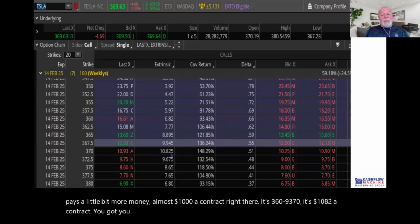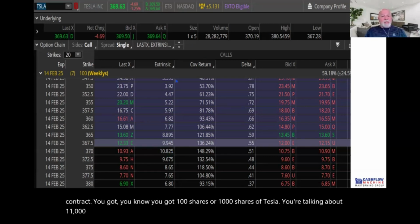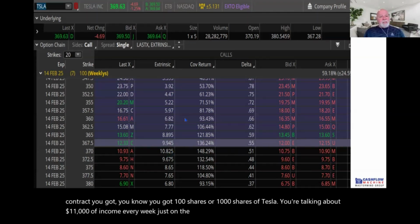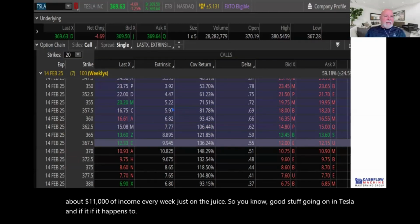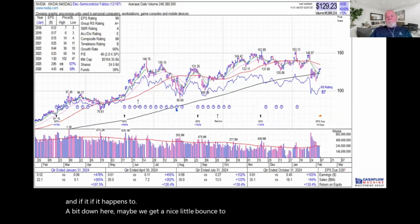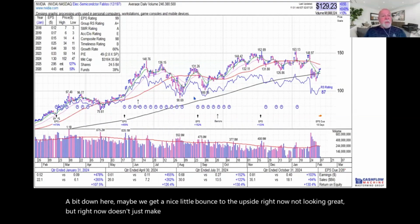You got 100 shares or 1,000 shares of Tesla. You're talking about $11,000 of income every week just on the juice. So, good stuff going on in Tesla. And if it happens to catch a bid down here, maybe we get a nice little bounce to the upside. Right now, not looking great, but right now doesn't just make the whole story either.